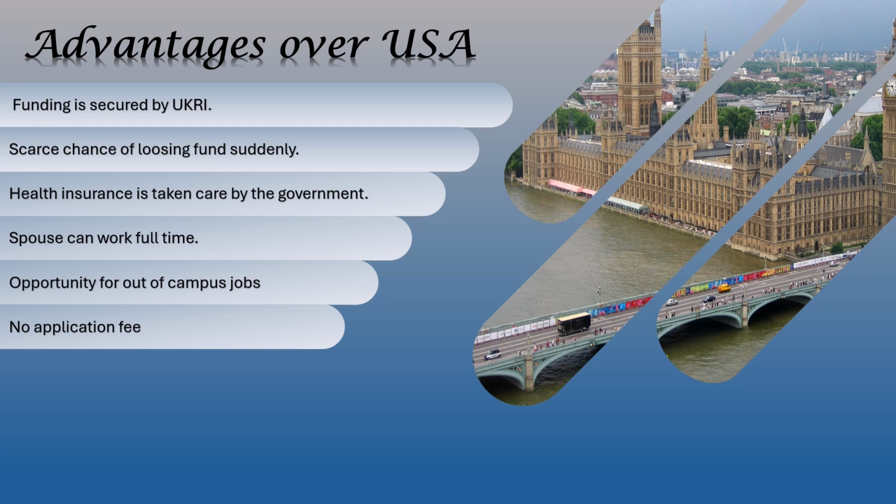Also, the health insurance is taken care of by the government, so once you pay your immigration health surcharge, all of the medical and hospital fees, including the surgeries, are free in the UK. Apart from that, your spouse can work full-time if you take your spouse with you. That is not possible in the USA. As far as I know, dependents on the F2 visa cannot work at all.